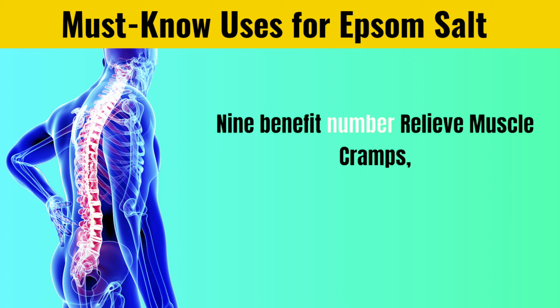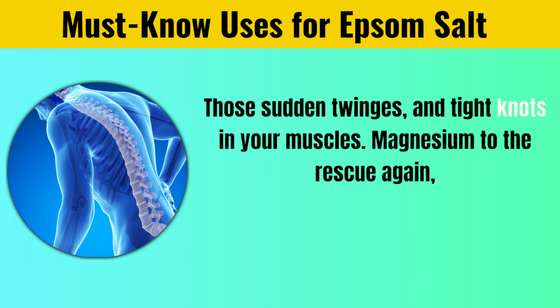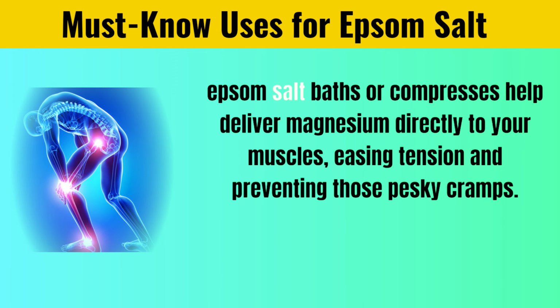Benefit number 9. Relieve muscle cramps. Those sudden twinges and tight knots in your muscles? Magnesium to the rescue again! Epsom salt baths or compresses help deliver magnesium directly to your muscles, easing tension and preventing those pesky cramps.